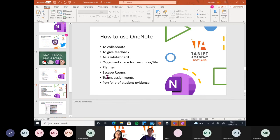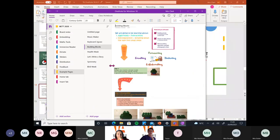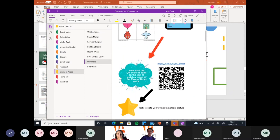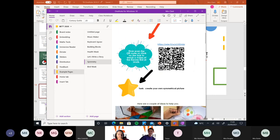Yeah. And just a whole portfolio of student evidence. When I set a Teams assignment, I set a page from OneNote and it goes out to every individual student. Amanda's pages look amazing. She's got stickers in there. She's got links, but she's also got her QR codes in there.